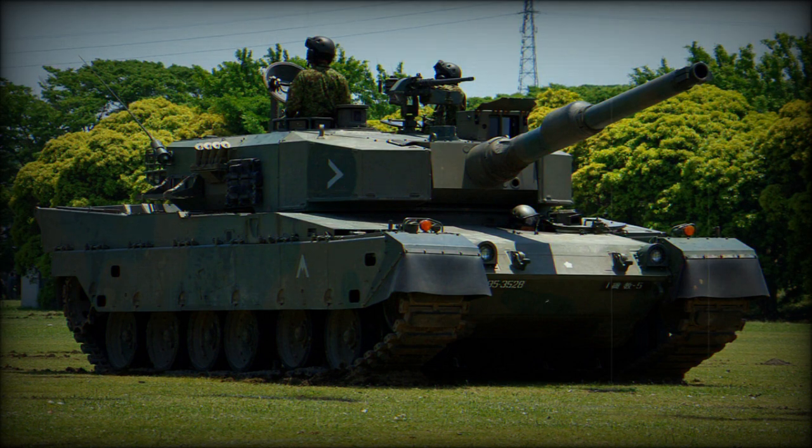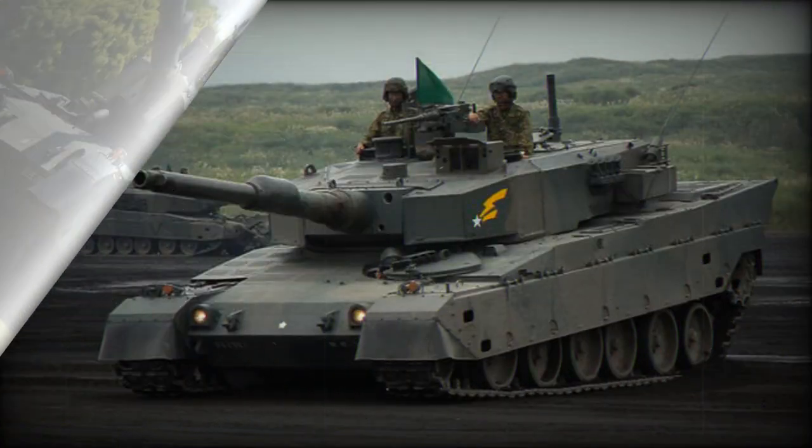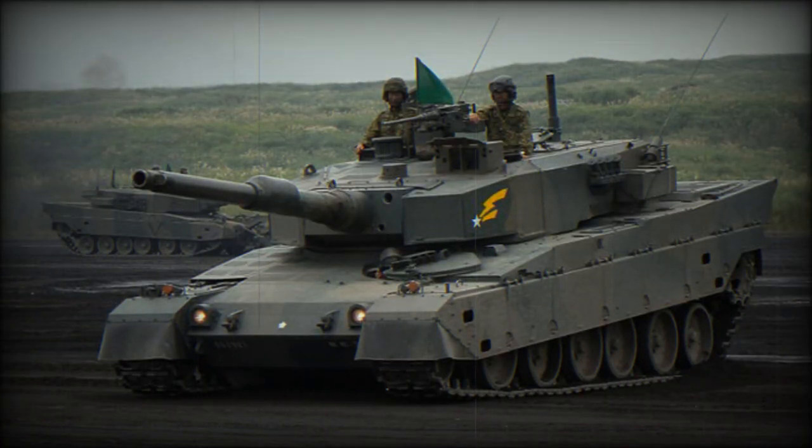The computerized fire control system for the Type 90 was developed by Mitsubishi. At the time, it was one of the most advanced fire control systems in the world. It gives a high first round hit probability and accurate mobile firing. Furthermore, it has hunter-killer engagement capability, which enables it to engage multiple targets rapidly. This feature was new at the time when this tank was introduced.